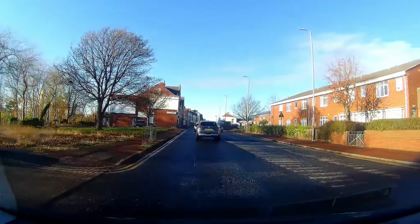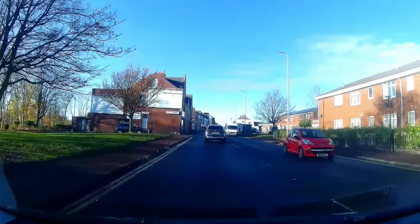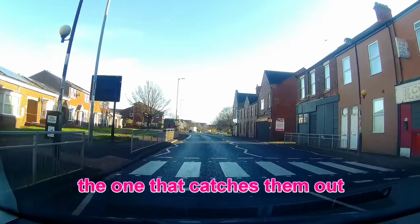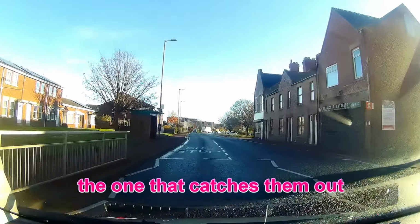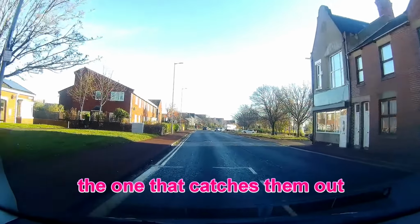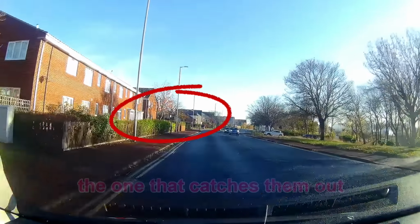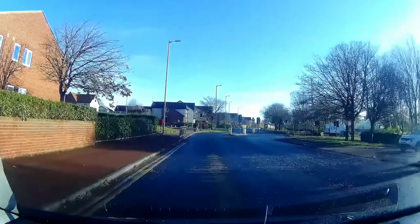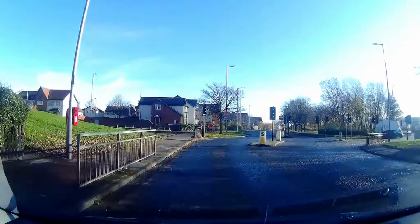And last but not least, heading out of Southwick, back towards the A1290, this junction always catches them out. The road sign says there's a bend to the right, followed by no entry in front of you, buses only can go ahead.